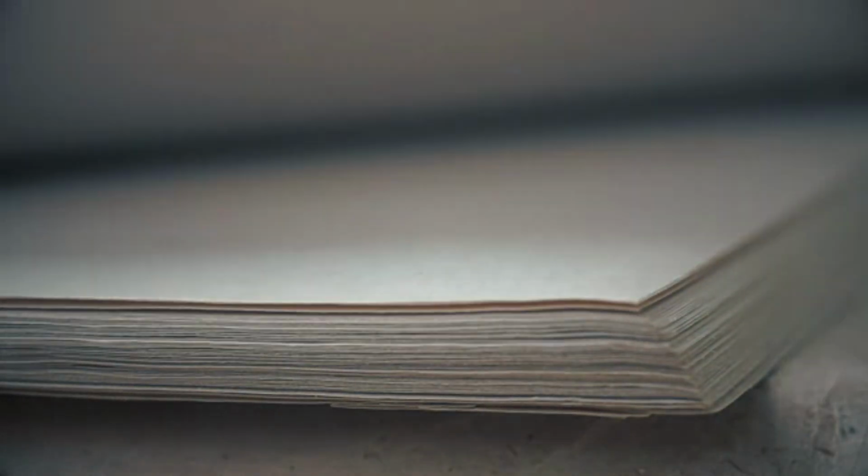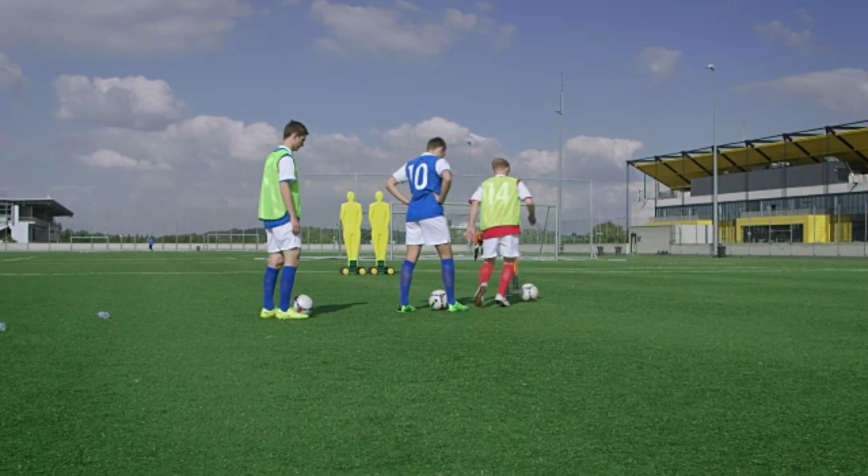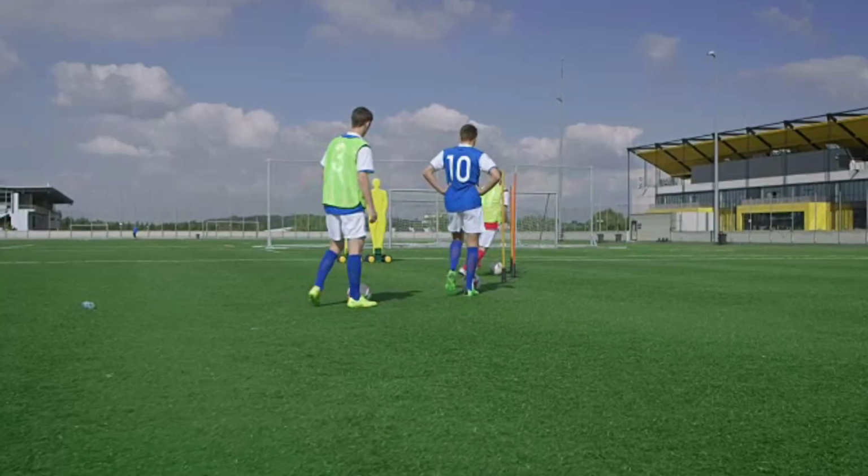Next, find images and words that represent your goals. You can use magazines, print pictures from the internet, or draw your own designs. Choose pictures that inspire and motivate you. For example, if your goal is to get fit, you might include pictures of healthy food, exercise, or someone running.